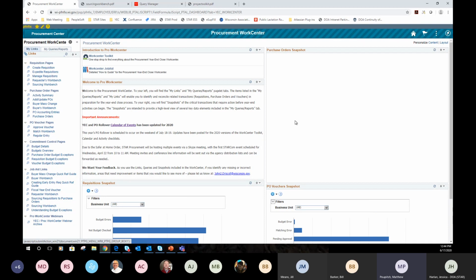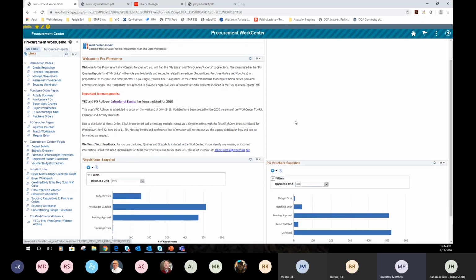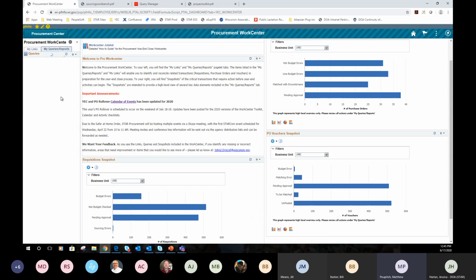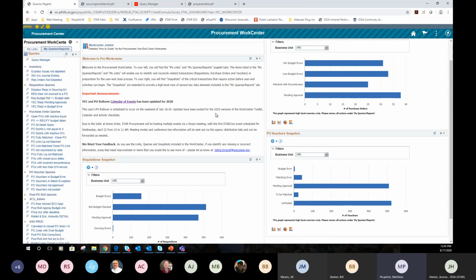The year-end close just became a natural, organic idea that came to light, and how a WorkCenter could improve that situation. It's complex. There's so many moving pieces. You saw the number of links that she had for actionable pages, the job aids, and also on the My Queries reports. Those are all custom queries to identify problems that are going to slow down year end, right? So it's an effort to bring all that information on one page because there is so much.